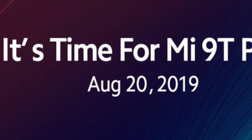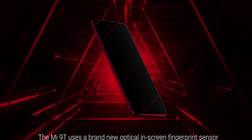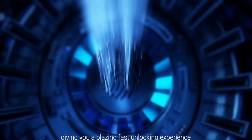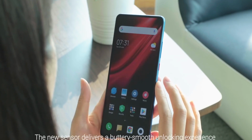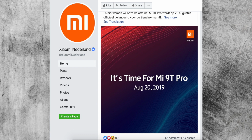So it looks like it's finally come true. The Xiaomi Mi 9T Pro is being launched, finally. The worldwide launch of what is the Redmi K20 Pro. So if you don't happen to live in China, you can get your hands on this device. According to Xiaomi Netherlands Facebook page, the Mi 9T Pro is coming on August 20th.